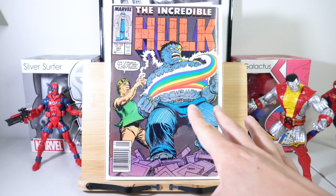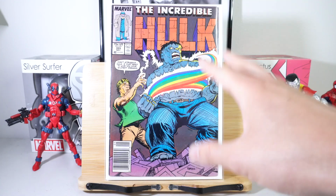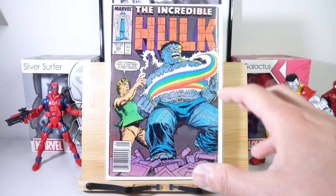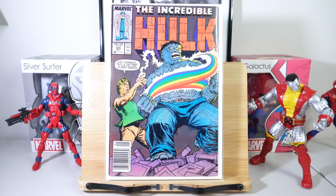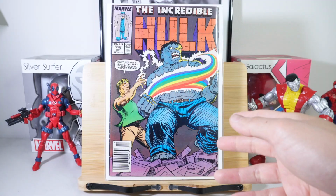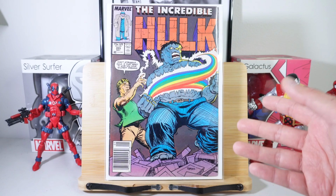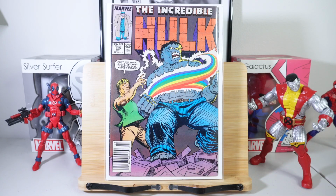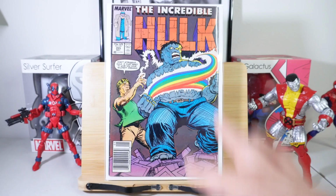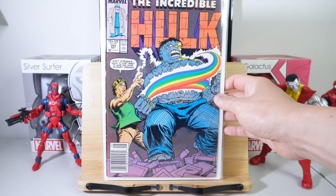And this is one of the newer runs I've been working on, getting issues from the Peter David run on Incredible Hulk. It's a little scattered right now what I'm getting, but on one of the recent shows on Harvey Doss, a bunch of these popped up. I've read a few, even though I didn't have them all sequentially, and I really liked it, and kind of liked picking up. I don't know. I really like the Hulk, even though I don't have a lot of Hulk comics. I like the Hulk from like the 80s and 90s.